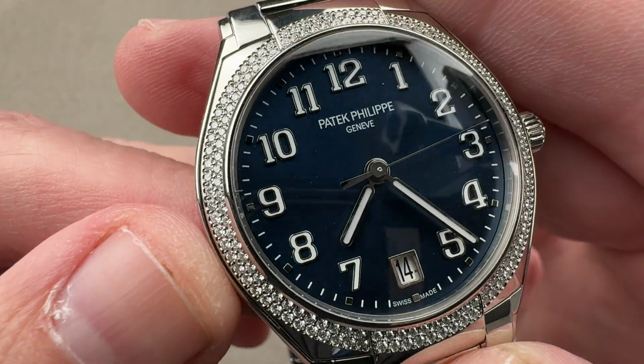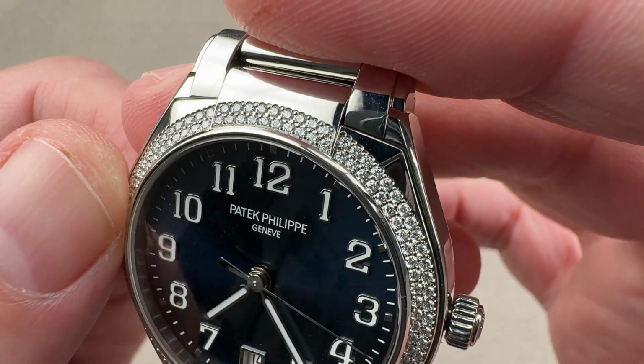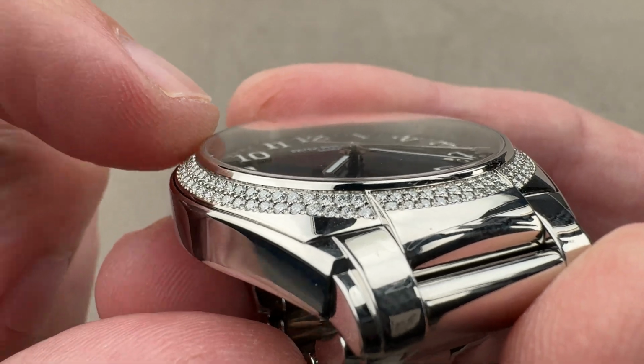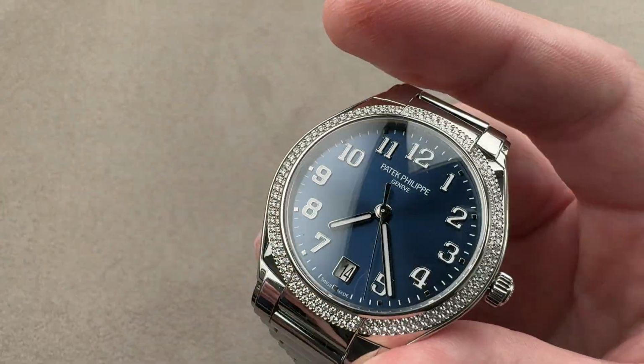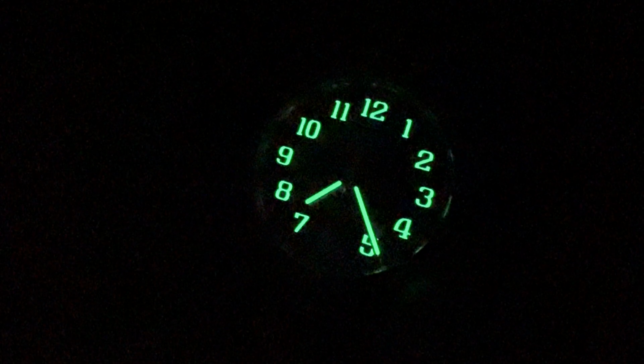We have rows upon rows of beautifully color and clarity matched individual diamonds, and they are a sight to behold. There's also a polished bezel, a very narrow one, adjacent to the sapphire. This is designed to be an everyday watch, and pursuant to that, it is very well loomed.